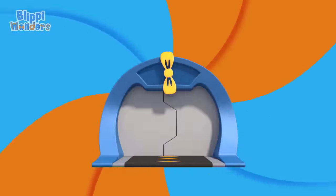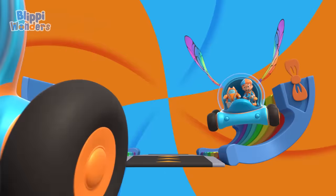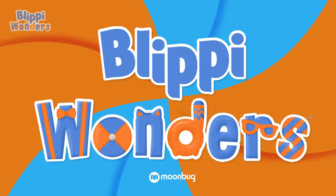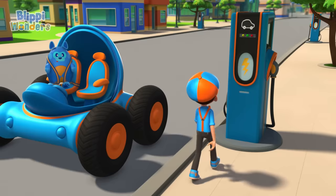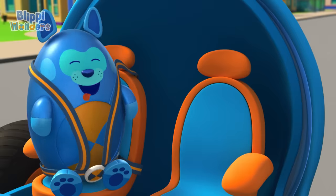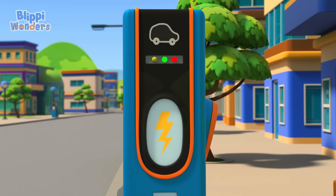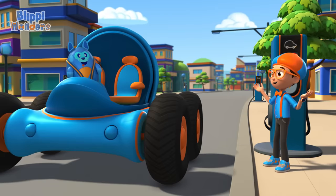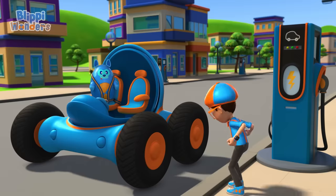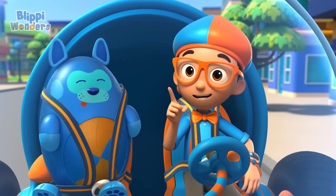Activate Blippi Station. It's time to get up and shout. I wonder what we'll learn about Blippi. Wow, I love our cool Blippi-mobile. You're right, Debo. Our car does have amazing things. I wonder, what were the first cars like? Good idea! We can go way back in time to see one of the first cars.